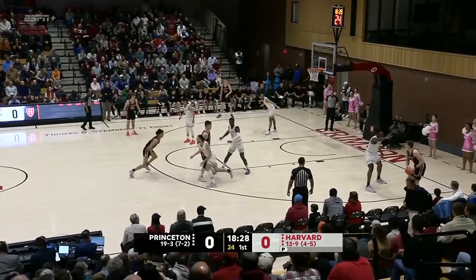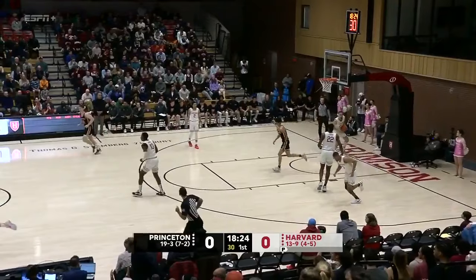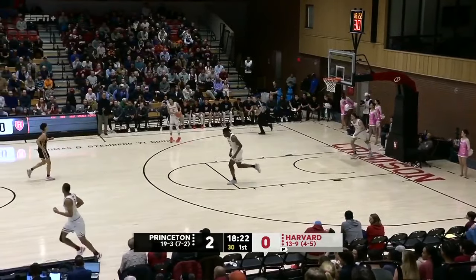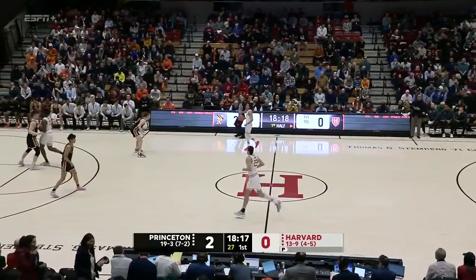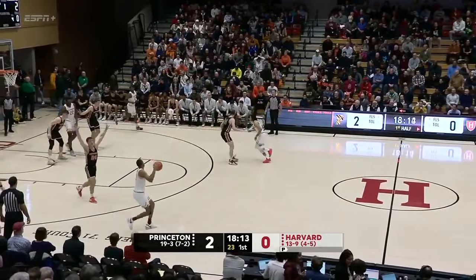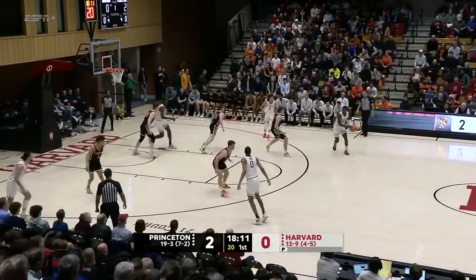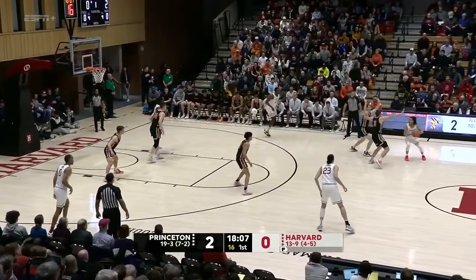Pierce forces Ajabo out of the paint. Lee on the drive. Lays it up and in. Great cut by Xavier Lee. That's why Harvard needs to be so connected defensively. Princeton, a team that likes to use spacing to set up cuts to open players in the paint. Too easy right there for Xavier Lee. Classic movement from the Tigers. Gets the opening bucket a little less than 2 minutes in.